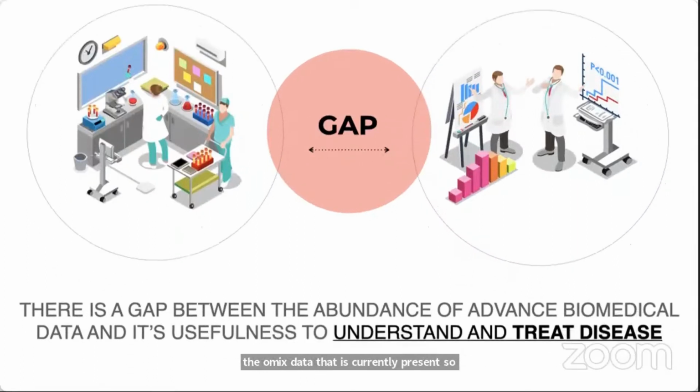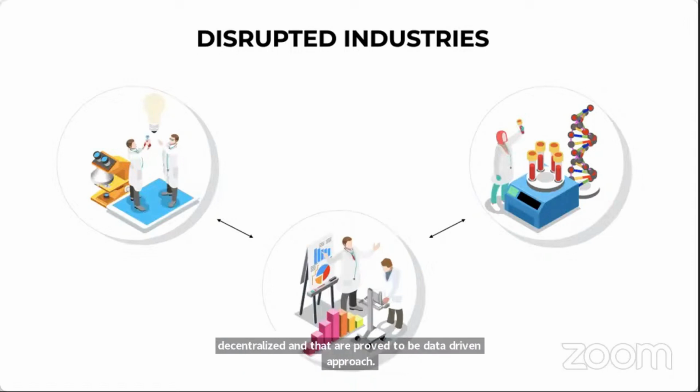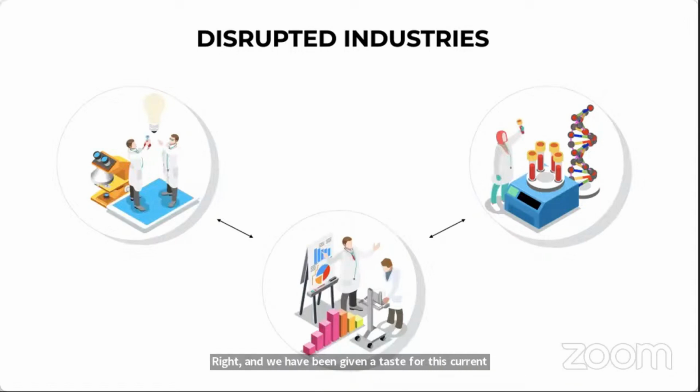So to fill this gap, we need to develop ecosystems that are more decentralized and more data-driven, right? And we have been given a taste of this current scenario thanks to the pandemic, or not thanks to the pandemic. This has already started to affect healthcare, and more subtle trends of disease management and drug development are also being observed, right? These industries are most affected, as going decentralized for laboratory work has been found very difficult, and several harsh COVID protocols had to be followed to enable working inside the laboratory environment.